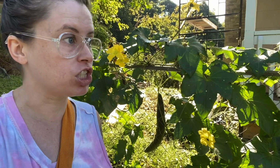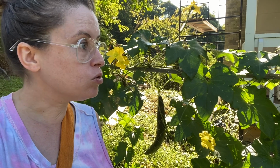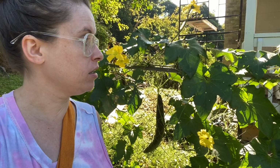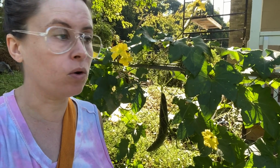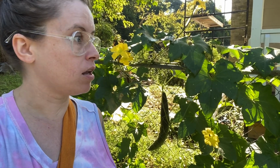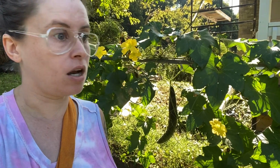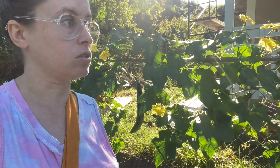The vine borers and little squash bugs and things do not bother the loofahs. I live here in Virginia. The loofah grows huge, rich, green, very resistant to pests, no powdery mildew. This loofah is just thriving in a way that other squashes I've grown in the past have not. I just cannot recommend these loofahs enough.